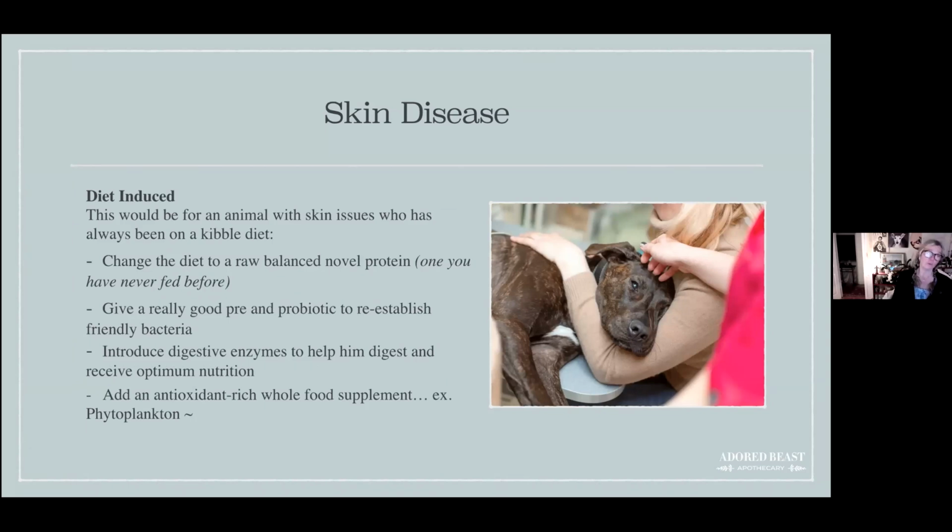Diet induced. So this is another way. This is for the animal with skin issues that has always been on a kibble diet, possibly, or a diet that has been void of real food, real enzymes, the amino acids and the particulars of nutrition that support the skin and support the organs. The skin is the largest organ of your animal's body and our body. We don't just look at the skin as some superficial covering. It is the biggest organ of your entire body.